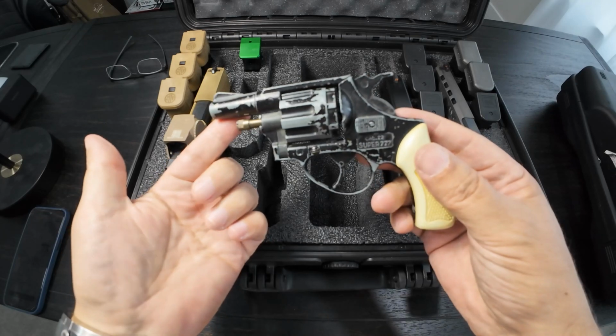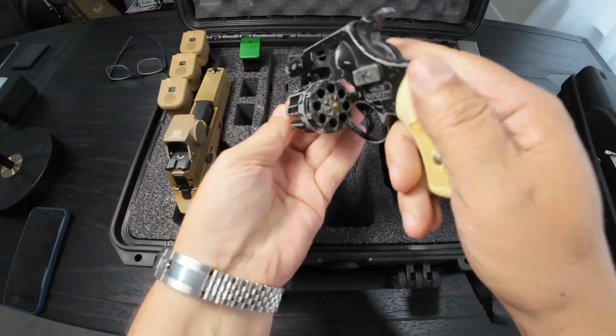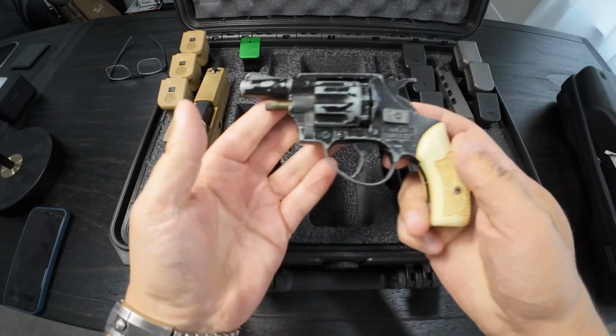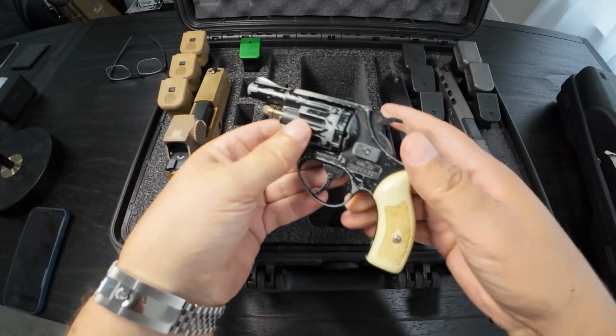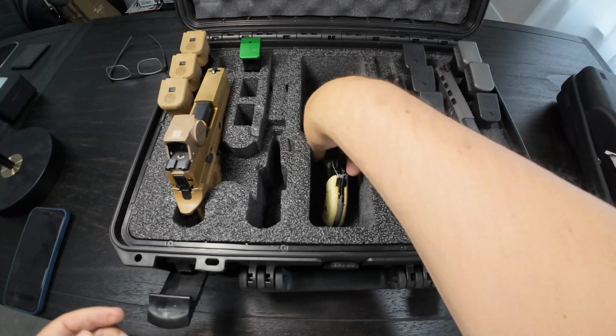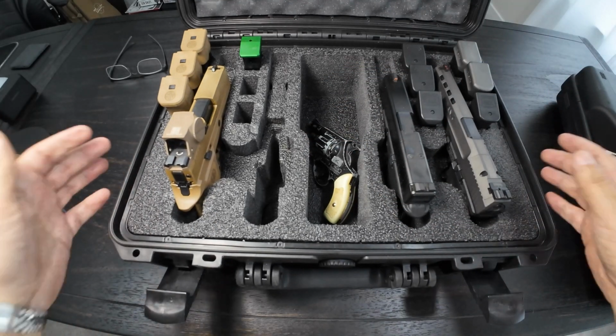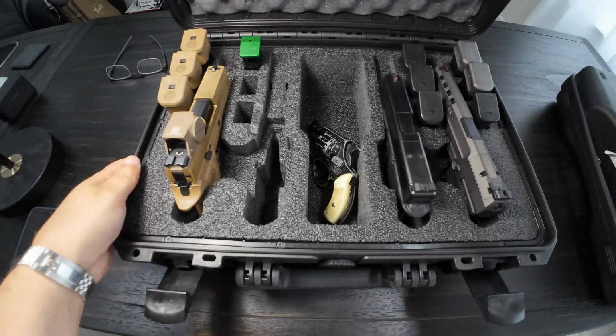1970s gas gun revolver. Yeah. And of course, all these firearms are cleared. I mean, there's a history behind this. But anyway, this is just an example of the case that I would use if you're going to travel a lot of different firearms to the range.